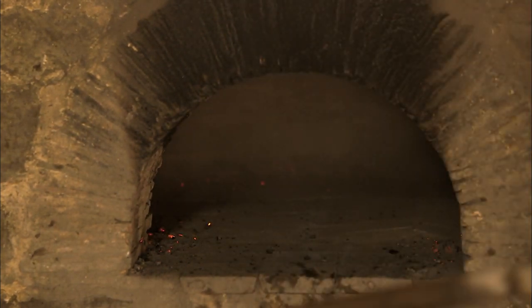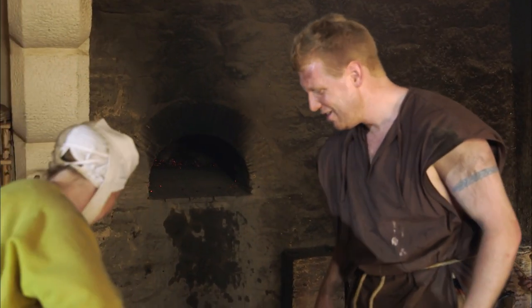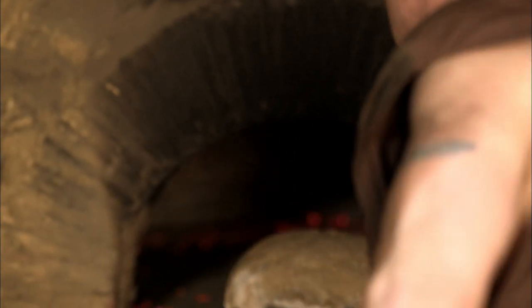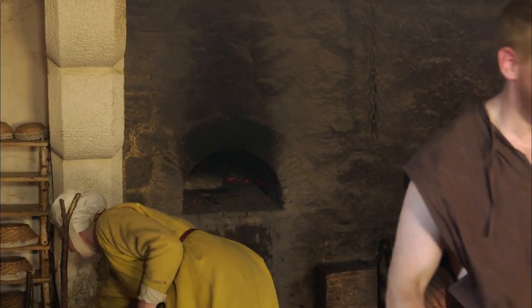Look, oven's dry. Your next challenge is to get it on your peel. Right, there we go. Make sure it's sliding on the peel. Sticking it in, right bang in the middle. That's it. Done. Oh, look at that go. I'll give you a shout when it's done. OK, I'll go back to work then.